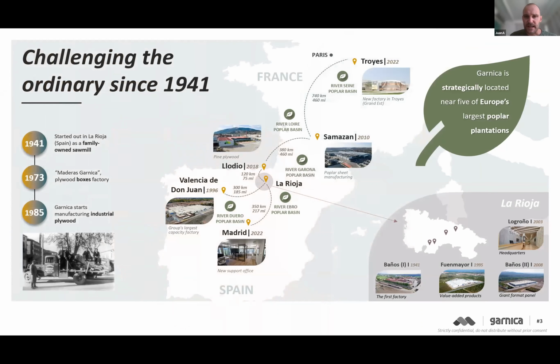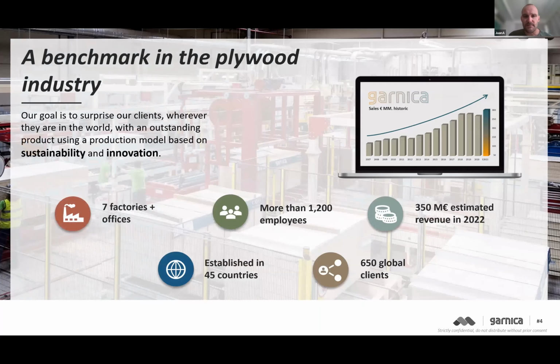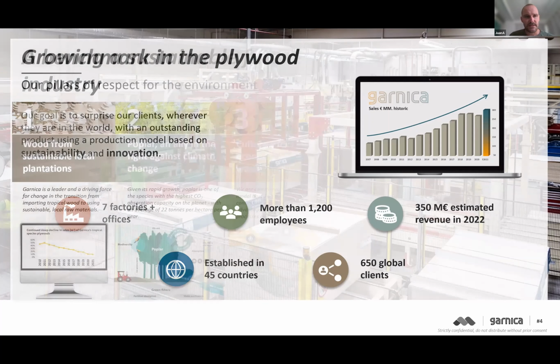So this is Garnica. What is it today? 7 factories. We are traditionally focused on poplar, and this is why the mills are located where they are, because poplar grows in that region. We have 7 factories, more than 1,300 employees, and revenue over 350 million. We're selling in over 45 countries, to more than 600 customers.